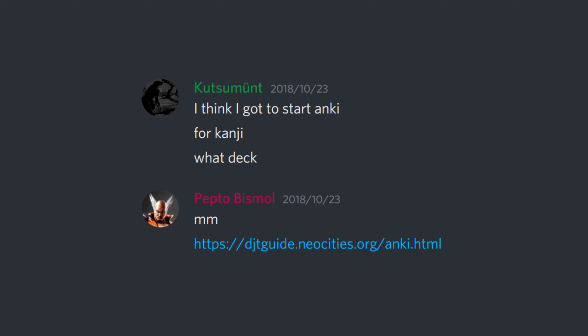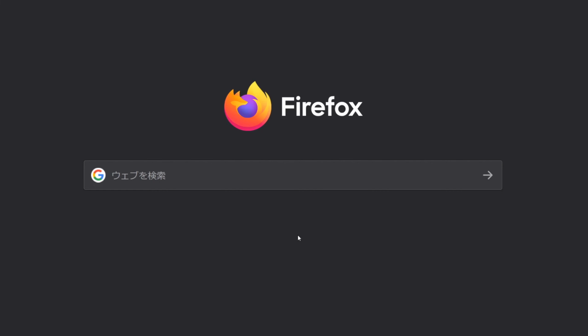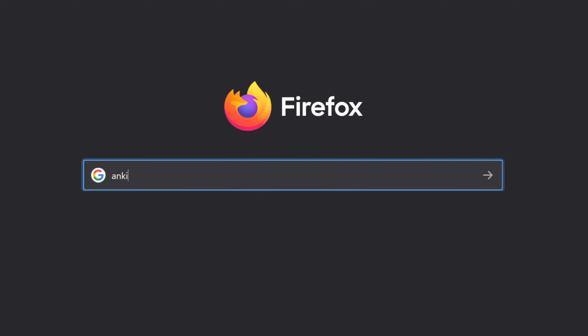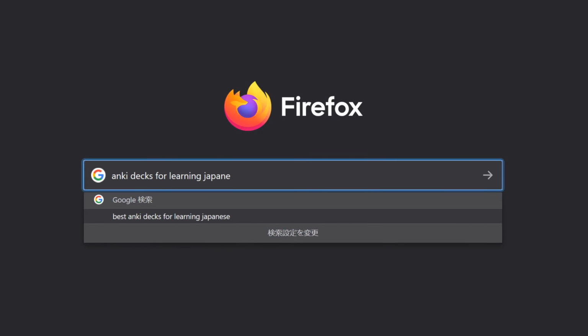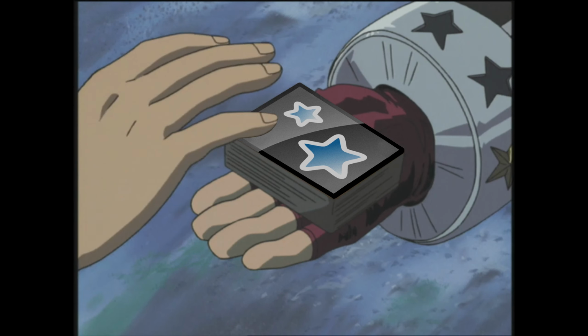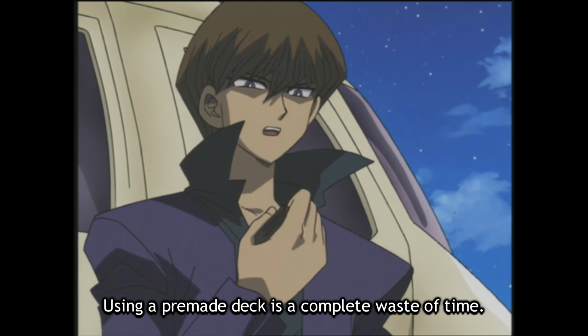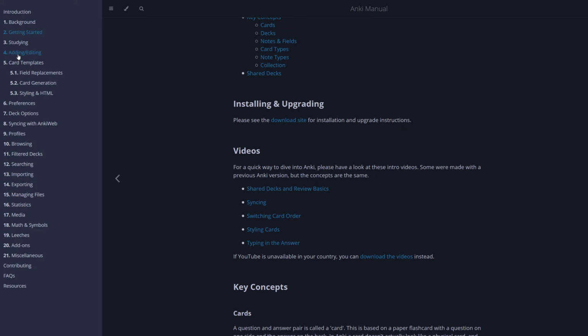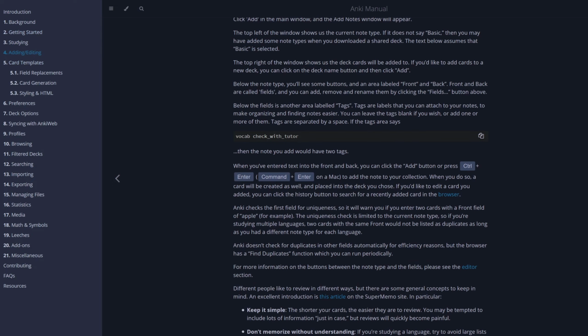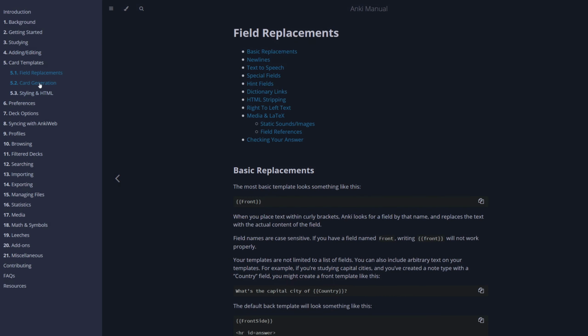This deck was suggested to me by a friend and I was pretty excited to jump right in. But before that, I was curious to see what other decks people on the internet might recommend. But to my surprise, probably the most common response to someone asking for deck suggestions was something like, you should make your own deck, and some even going as far as to say that using pre-made cards is a complete waste of time. And at the time, it didn't really make sense to me how a complete beginner such as myself would be able to create and curate an entire Anki deck to get me started in Japanese.